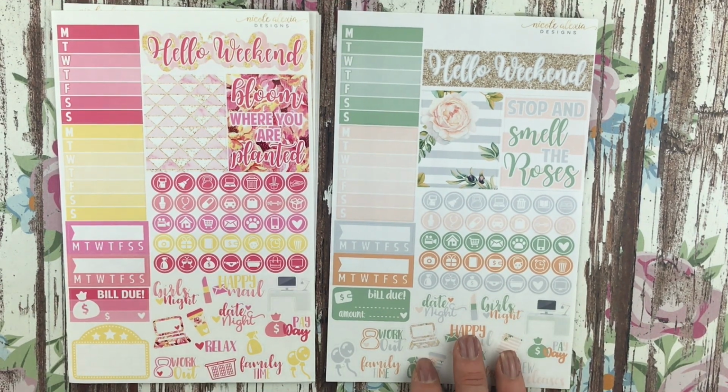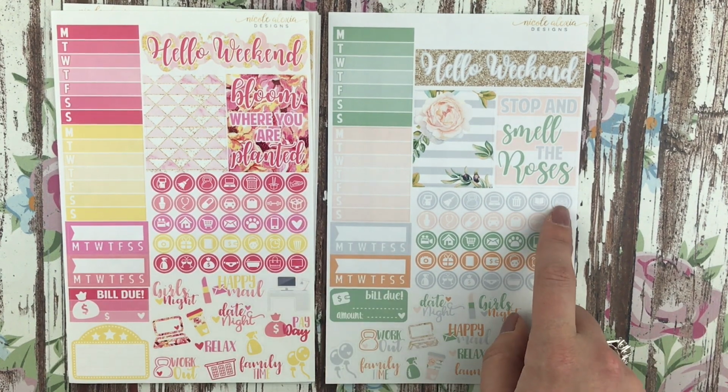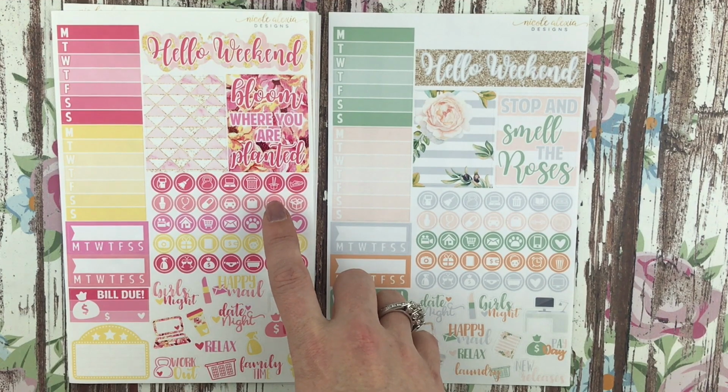I took some requests in the Facebook group. So the first one is this little running shoe. So we got rid of the bed icon and replaced it with the shoe. The second one is a takeout box.